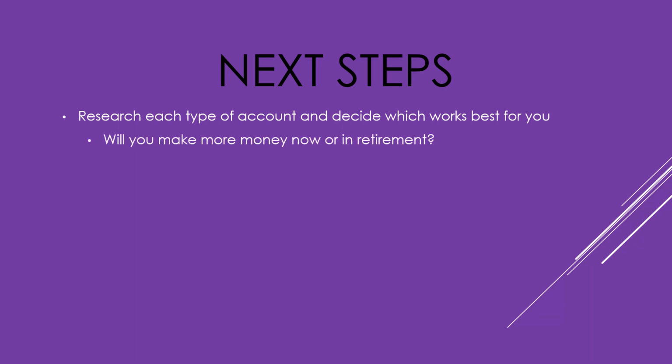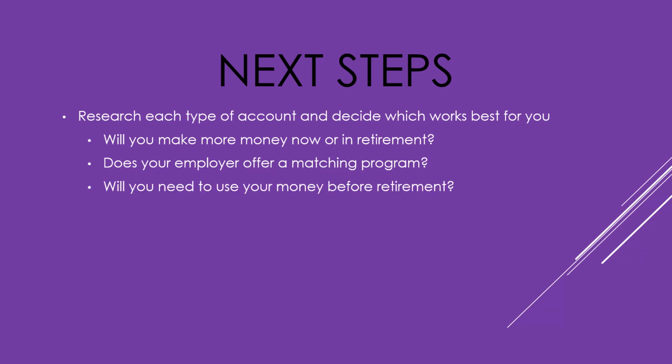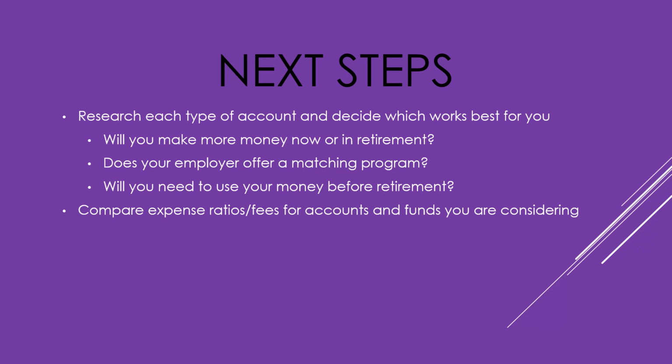Do you anticipate making more money now or in retirement? Does your employer offer a 401k plan, and if so, do they also offer matching of any amount? Will you need to make use of these investments before your retirement, or are they solely for your later years? These points are important in order to select the right investment vehicle to follow through with your plan. The next thing I want you to do is to compare the expense ratios if you are electing to go with any type of funds or a 401k account. Remember, I recommend always keeping that amount under 1%.